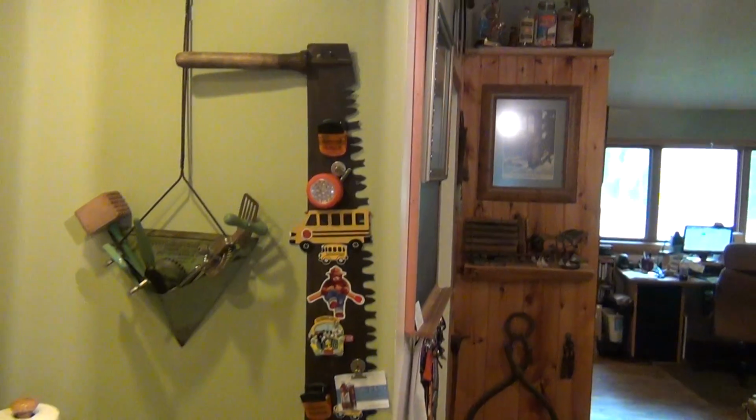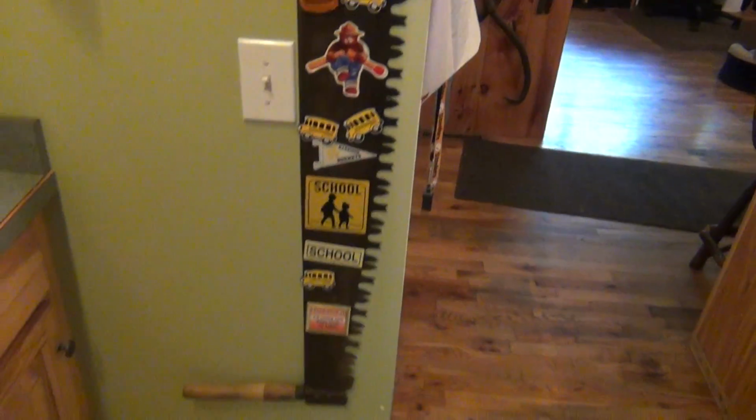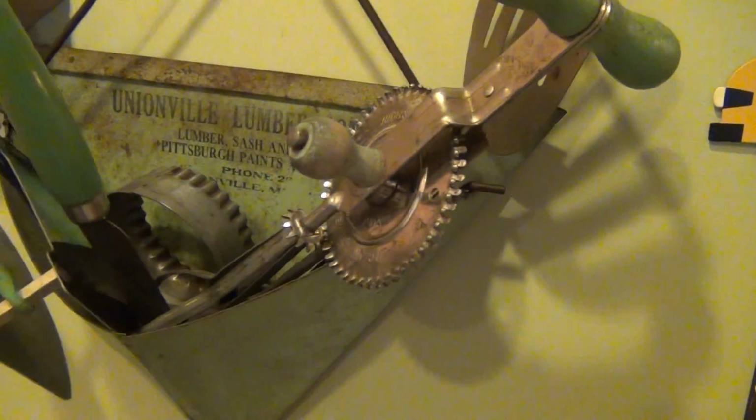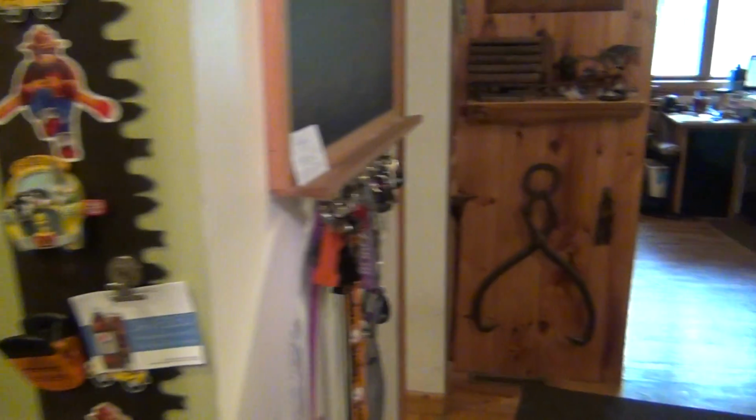I put a saw up here for Tammy to stick her magnet stuff on. And she's got some old grain tools and an old promotional dustpan from an old lumber company that she sticks stuff in.